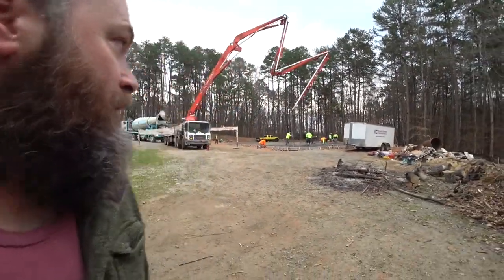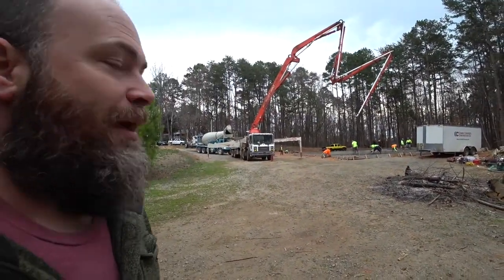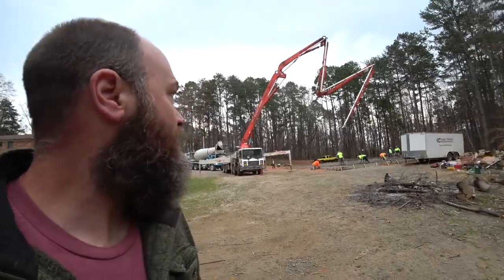Well, that's freaking awesome. Pouring the concrete. It started early today. They got the big pump truck out. It sure is making it easier for them. It's costing me some money, but that's what they said they needed. So that's a nice machine right there. Can't believe how tall that is.